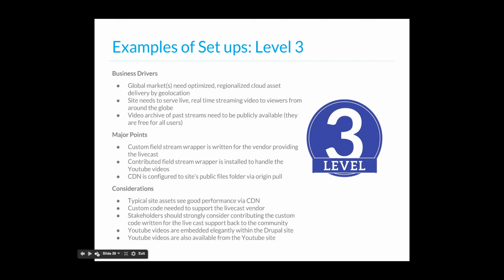The other thing we touched on is the fact that the YouTube videos are also available on the YouTube site, which, as I mentioned before, is going to drive more traffic and more exposure for the company. Here we see the real beauty of how the Drupal community actually helps other people, gets help in return, and may actually expand business for a vendor such as the livecast.